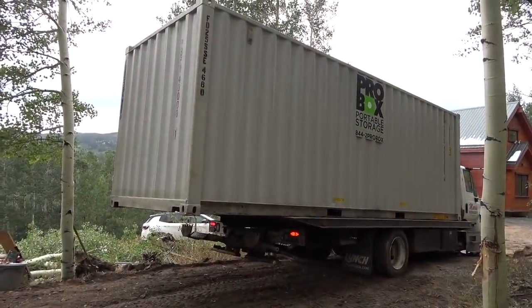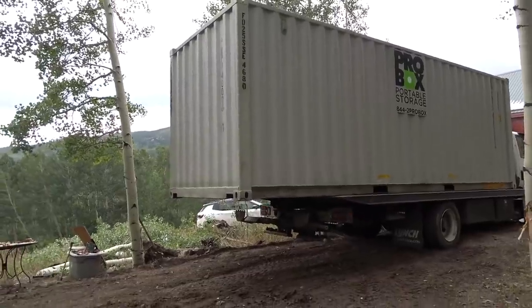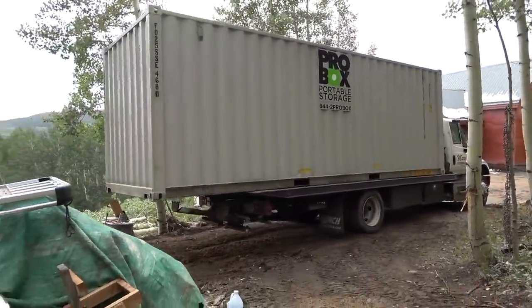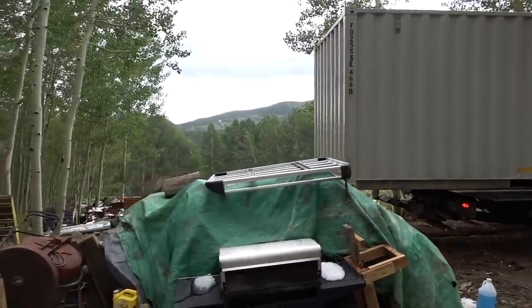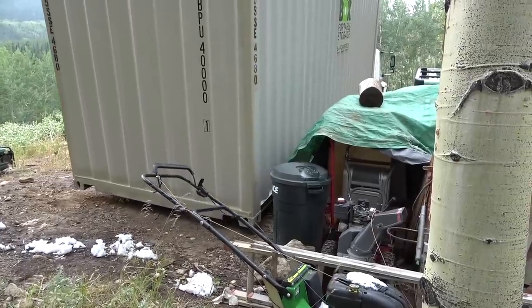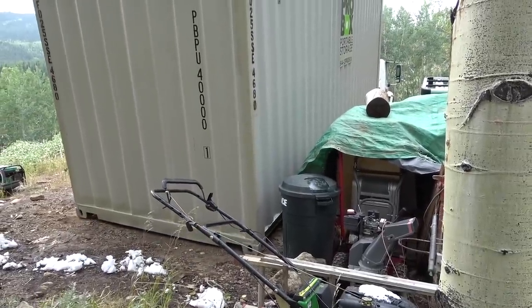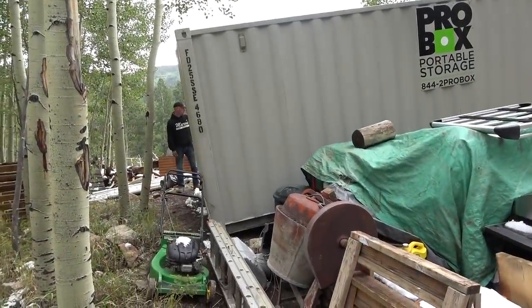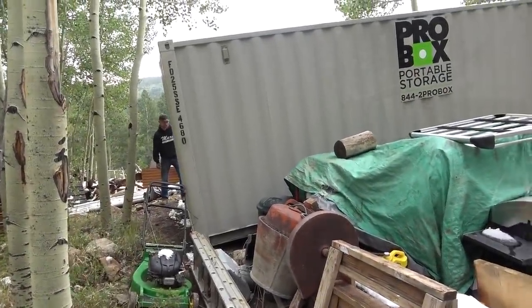Just saw the shipping containers here, and I'm going to try to help them out navigating where to put it. It's pretty good. You think? I think so. Yeah.